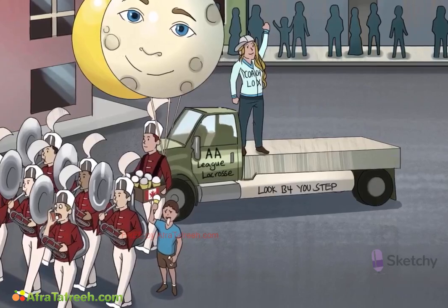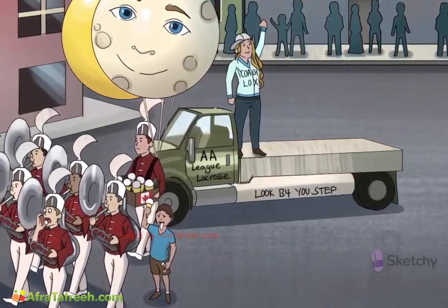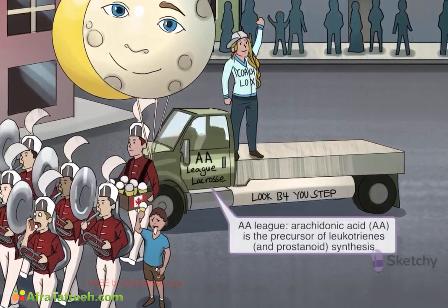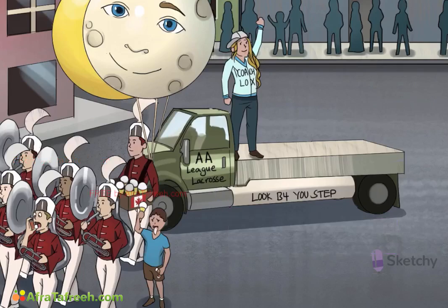At Sketchy, we abbreviate that ubiquitous precursor molecule arachidonic acid as AA, and in this sketch, it's depicted on the side of the truck, the AA Lacrosse League. You remember arachidonic acid, right? It was first introduced as the precursor benchwarmers converted by Coach Cox into various active players out on the baseball diamond. In other words, within platelets and the vascular endothelium, cyclooxygenase, or COX, was responsible for converting arachidonic acid into various prostanoids, including thromboxane, prostacyclin, and inflammatory prostaglandins.